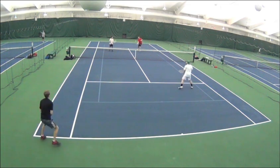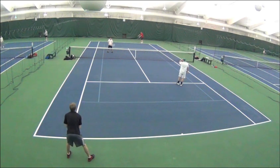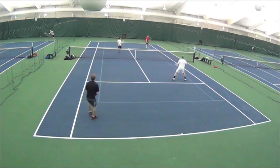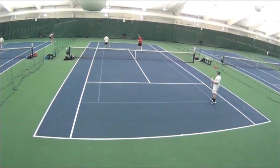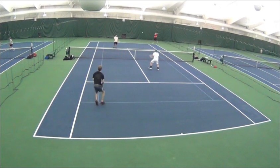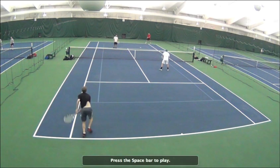Middle. That's again a nice advantage of serving and volleying. It just keeps pressure on your opponents. You'll see decent serve, nothing great. Neutral volley, forced a mistake. Good playing by our opponents.